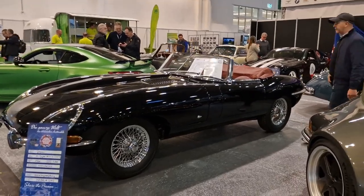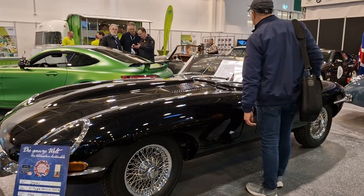Black with red interior. And this is car number 165, right-hand drive.